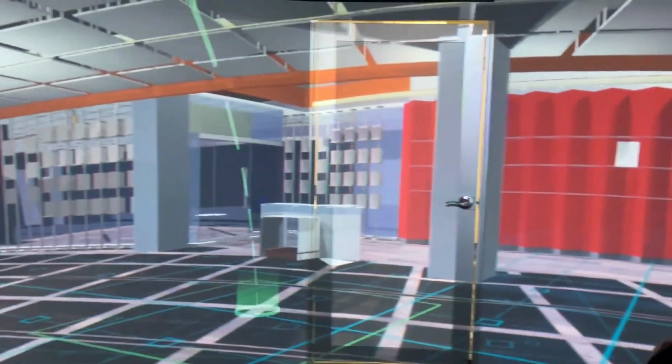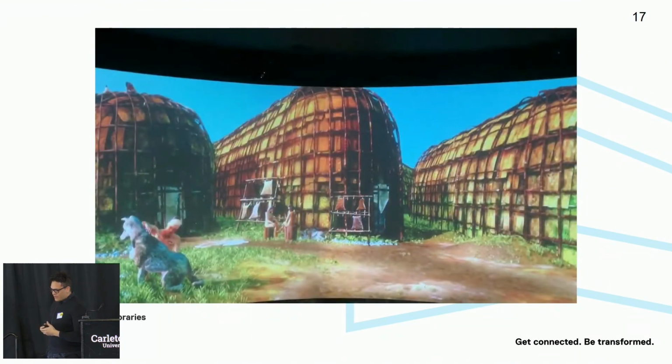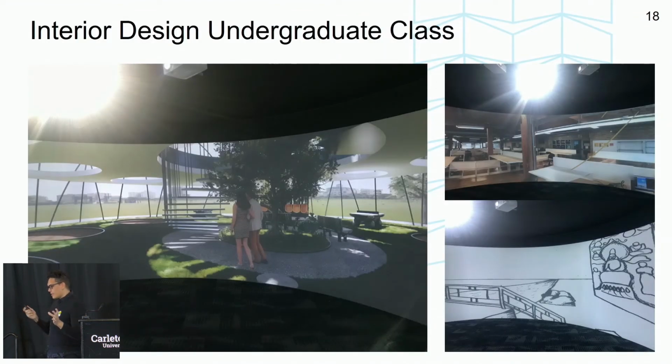So I'm going to go to the next slide here. I think, for the sake of time, it's basically a similar example, so I'm just going to blast through this one. But I just want to show how it works within Unity and Unreal. But this next slide here is just, we do have integration support, or are working with interior design classes and working with faculty to bring the Immersion Studio into their curriculum.